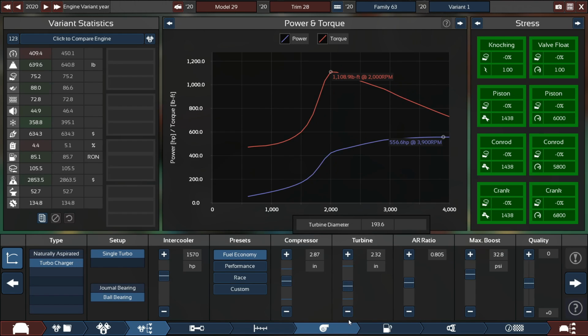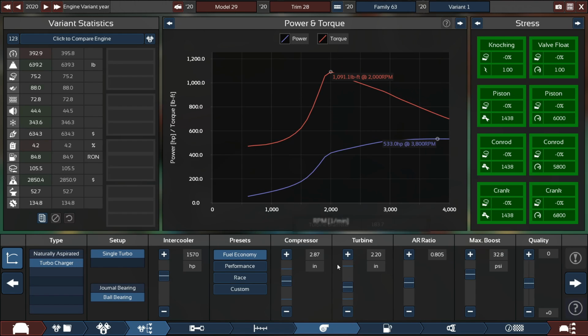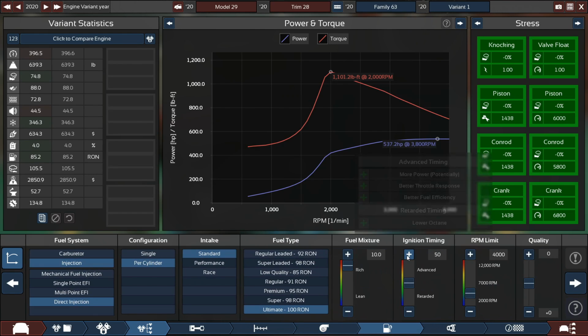It's actually a lot smaller. Like, a lot smaller. 2,000. That's not bad. Peak torque at 2,000 RPM is not awful. We'll increase the max boost a little bit because we can still add more boost. Well, no, we can't add much more. Okay, 34 pounds of boost is not bad.